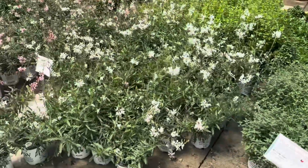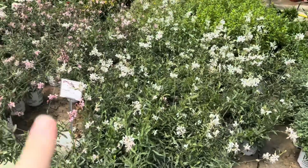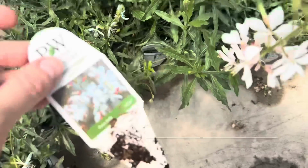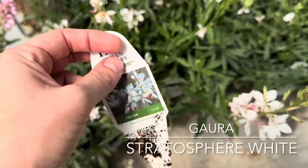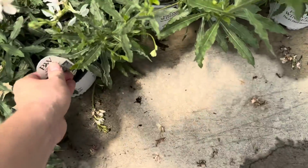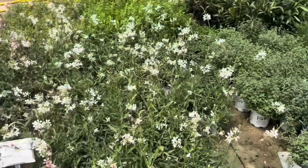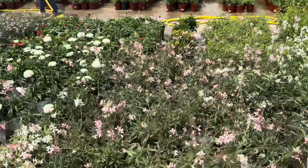Okay, we have a bunch more of the white aurora. So we looked at the pink of it over there. This is the Proven Winners variety. This is called Stratosphere White, 12 to 24 inches tall, and an annual except in zones 6A through 11B. So it is a perennial in this area. Very pretty plant, especially when it catches in the wind. It's beautiful. And then of course they have the same variety in pink.